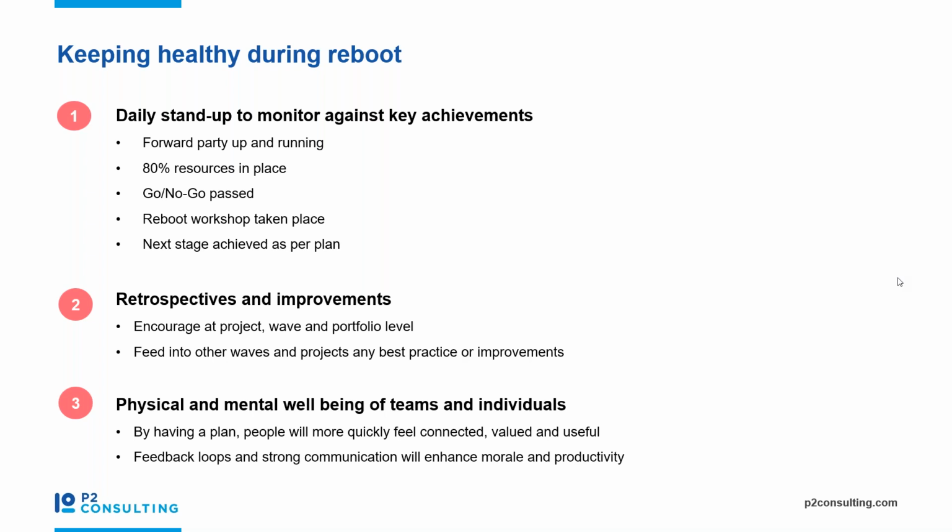If you are treating it like a project, you need to understand that things are going to go wrong, and there's a really important need to learn lessons and develop your approach, particularly if you're taking a sensible wave rollout. Each wave needs to learn from the previous one. Each wave needs to get better and more effective. So do those retrospectives, develop as you go.